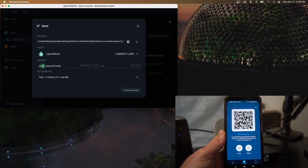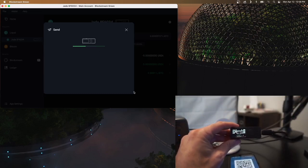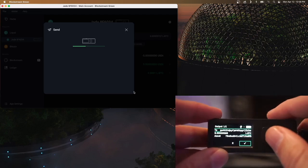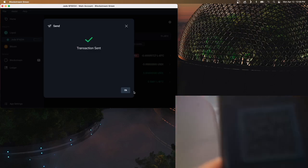We're gonna hit send all funds, or I could specify an amount. Again, fees are 0.11 sats per byte. Hit review, hit send. Our device is gonna ask us to confirm. Does that look like the right address? And this is the amount that you want to send. Yes. The fee. Yes. Off it goes.